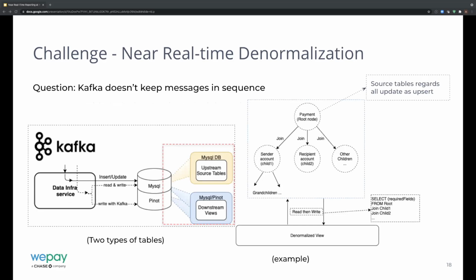Before we discuss the solution, I would like to give you some context of why we have to keep messages in sequence. As we discussed earlier, we have two types of tables. One is relational source tables, and the other one is the denormalized view. We keep the relational data in a tree structure, like the example shown on the right side. The circles represent source tables, and connections represent join relationships. Each downstream view is mapped to one entire tree, and each tree has only one root node.